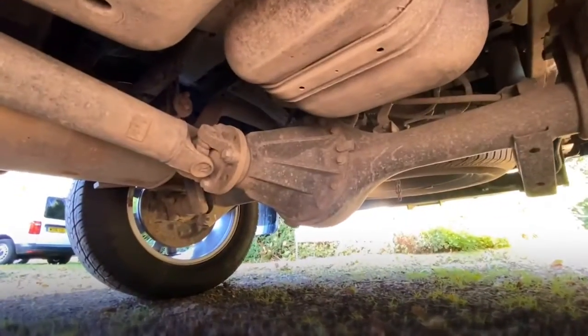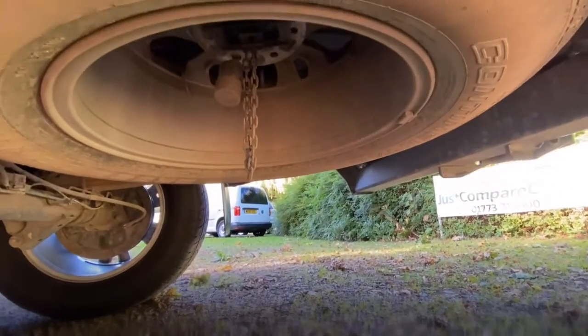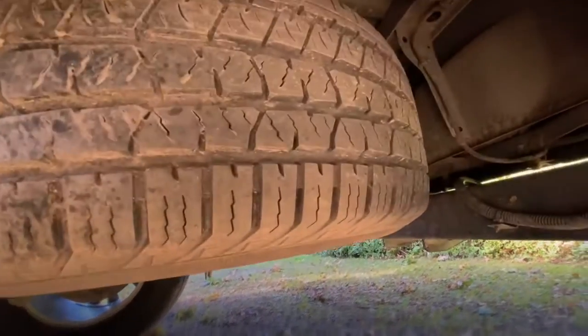The rear diff, as you can see, is in great condition. There's no weeping, there's no oily residue around it. Everything looks in fantastic condition, and it's got, I think it's an alloy. I think that's a spare alloy. And tyre's in good condition.